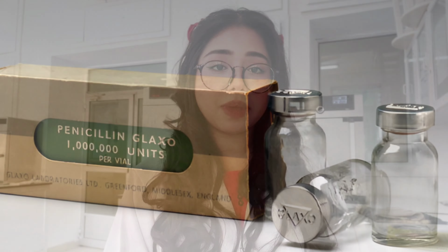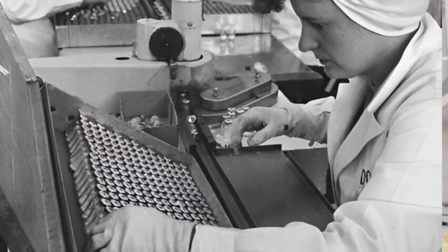One of the first human trials occurred in 1941. A police officer suffering from a severe bacterial infection showed remarkable improvement after receiving penicillin. Unfortunately, the supply ran out before his treatment could be completed. The tragic case underscored the urgent need for large-scale production. By 1944, penicillin was widely available in Allied forces. Its success not only saved countless lives, but also captured public imagination, marking a turning point in medical history.